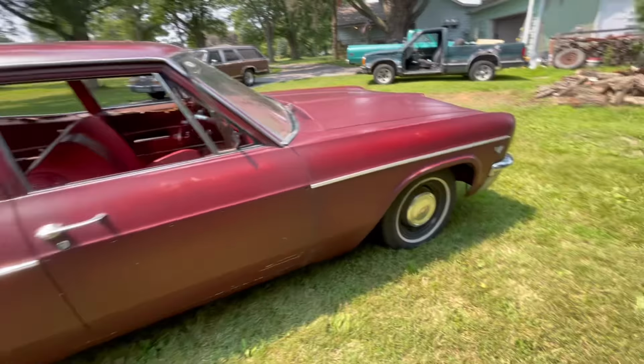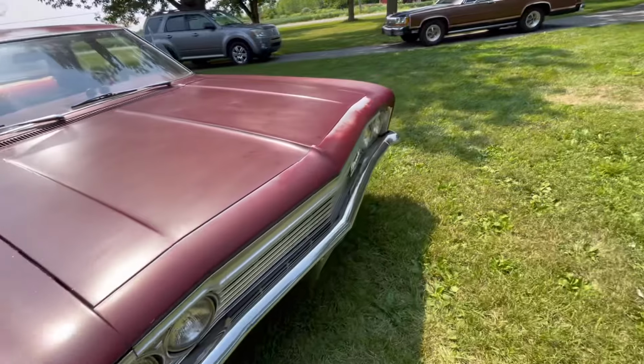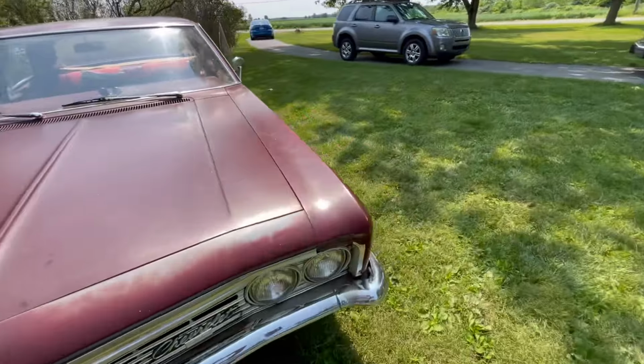But other than that stuff, there's also a few dimples in the trunk pan that I need to patch up.